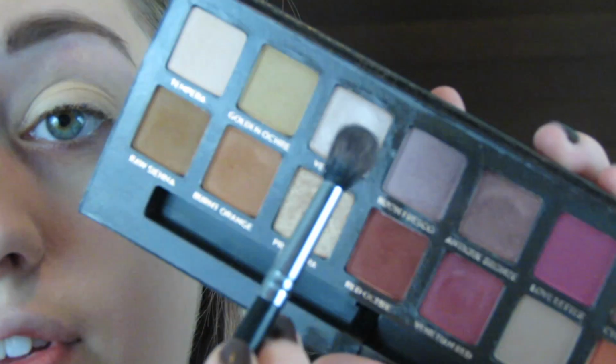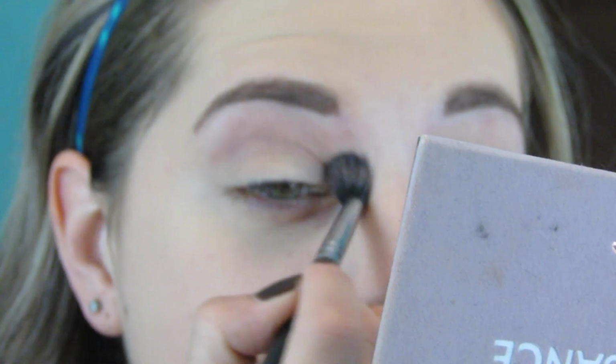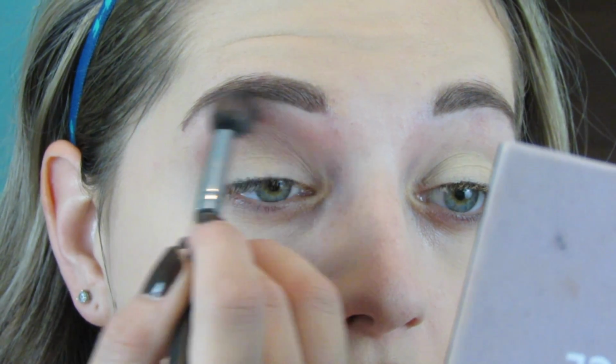Bueno, whatever. This purple shade, something Fresco. Don't ask me to pronounce French, because I don't know how to pronounce it. If you're French and you would like to teach me, please feel free. But I am just going to fluff this color into my crease with a light hand.